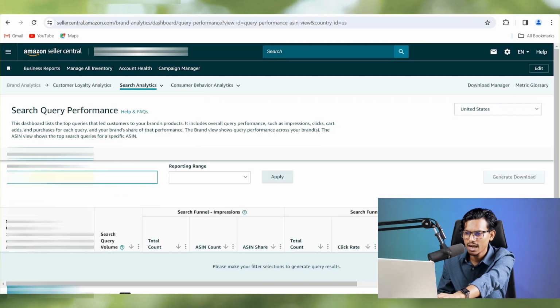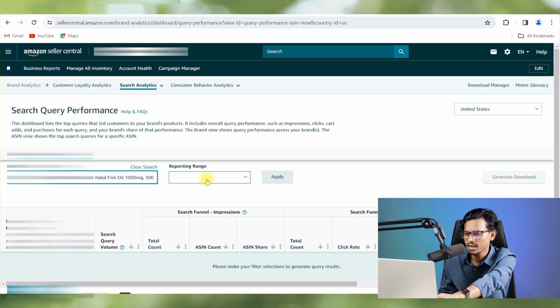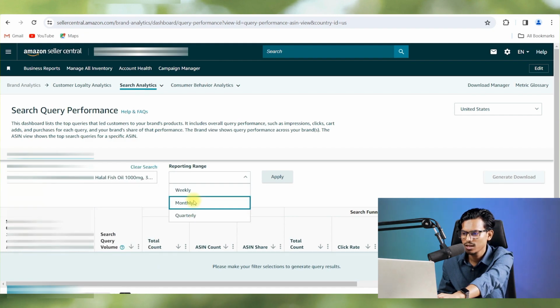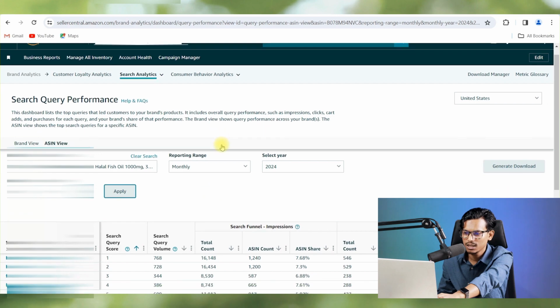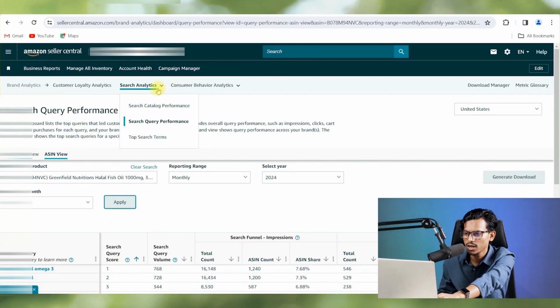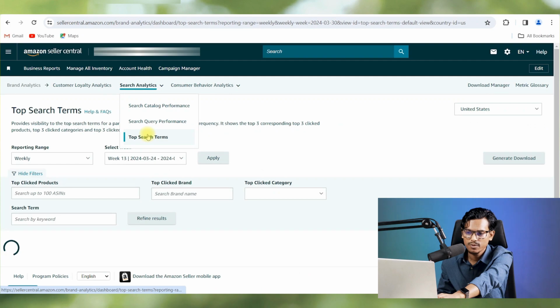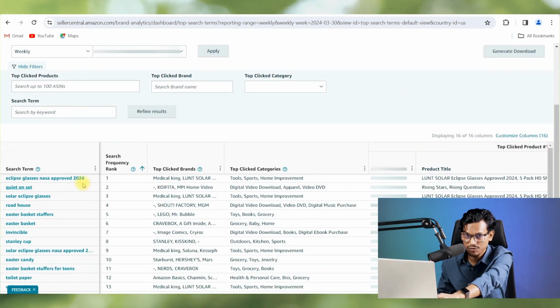go to ASIN view, and then Fishwell, I would like to take this one, and then reporting, let's say monthly, and then last month, apply. This way you will get the keywords that are really important, which are doing good and which are not doing good. You can analyze from here, and this is one way. The second thing you can do, you can go to top search terms, and from there you can keep the ASIN and take the important keywords that are actually ranking here.